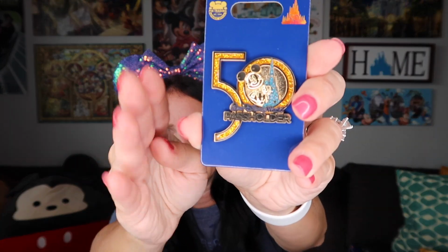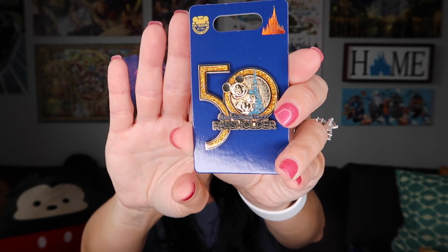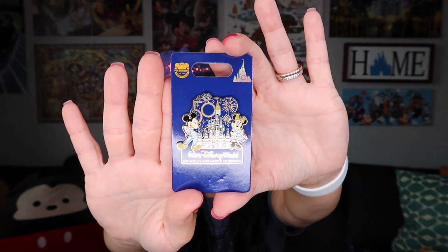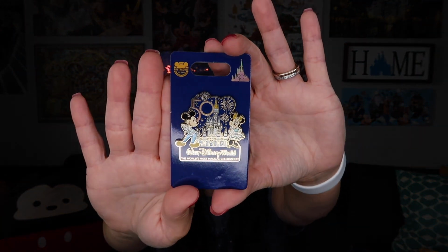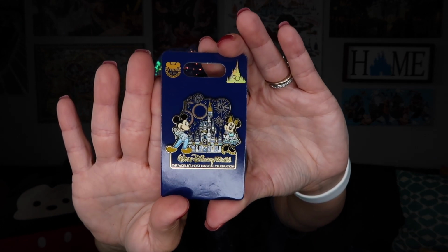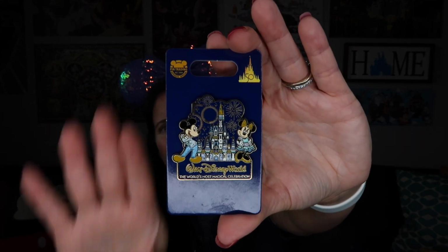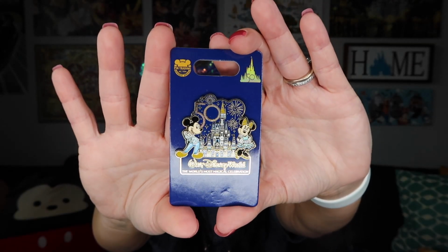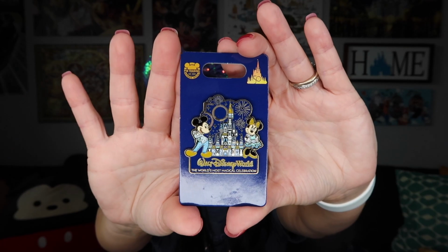And it's got Mickey in gold, the castle in blue, with the 50th in gold. It's so pretty. I also picked up this one because it just has Mickey and Minnie on it, and I figured, you know, Minnie needs to represent as well and be on there with Mickey with the castle. That also has the 50th and has some like glitter and shine to it.